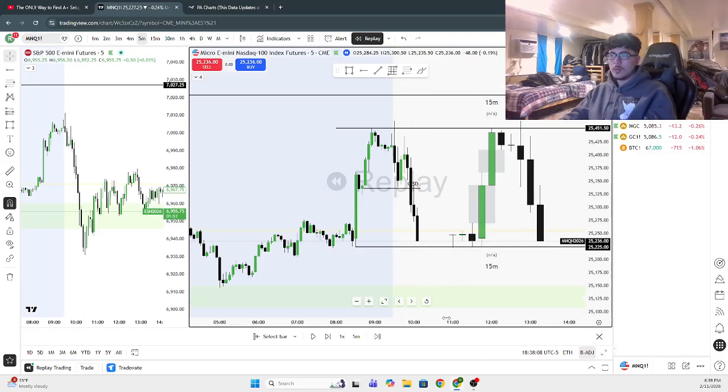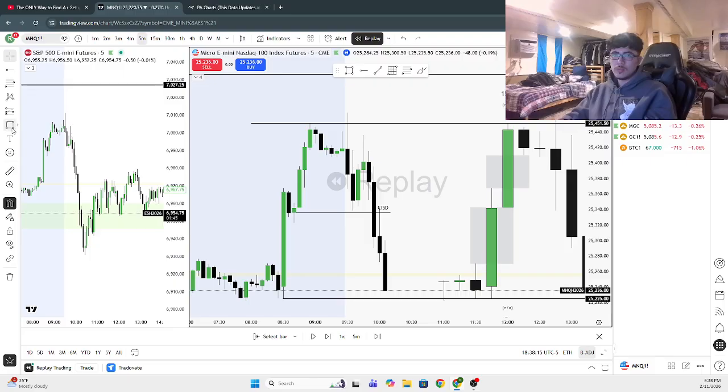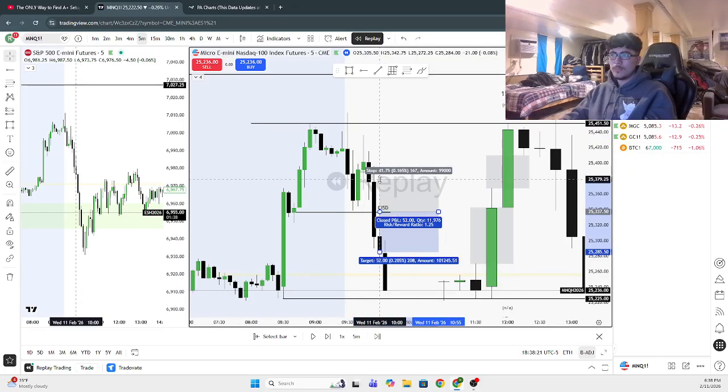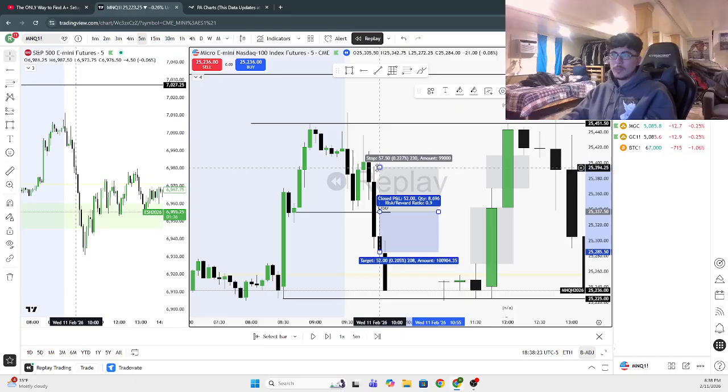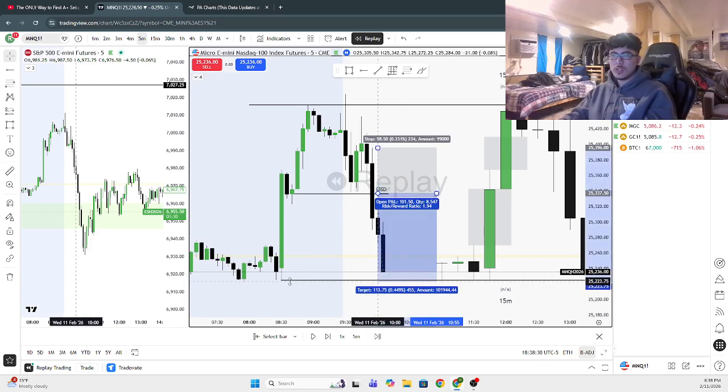Some things that I could have done better would be, one, looking at candlesticks, looking at flow state. If I tapped into this 5-minute, this would have been a beautiful trade. Sorry for saying ass. Come in here, TP. I mean, stop loss above this candle. Wouldn't want price to come back all the way up above.